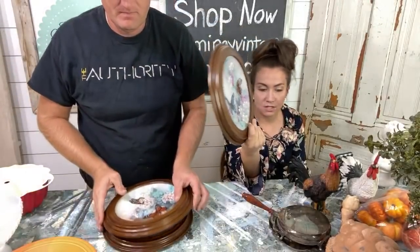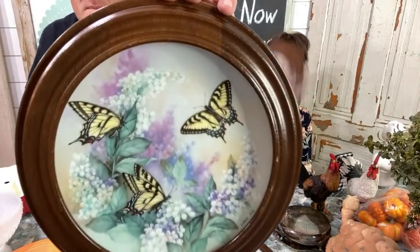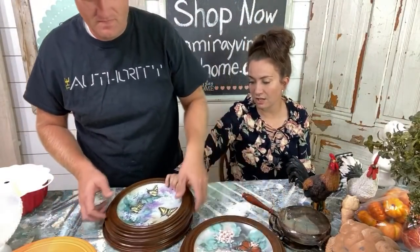I love the mint ones the best. This one is blue and coral. This one has orange butterflies. Where's Lolly? We got orange butterflies. And then the mint ones. That one on the bottom, the first one you showed, was my favorite. I do love the violets, but this one's my favorite.